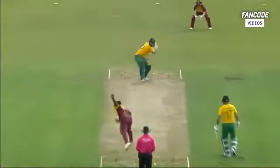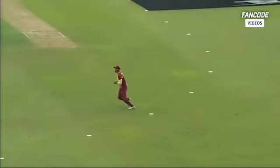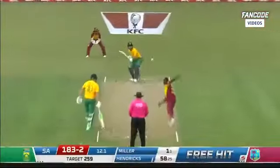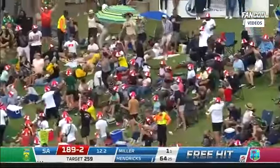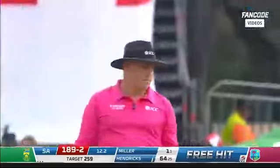This time he advances, tries to hit it over extra cover. You can see how the bat twists in his hands. Means he doesn't get the contact he's after. And he just... Full toss. Short arm jab. 6 runs. Full penalty.